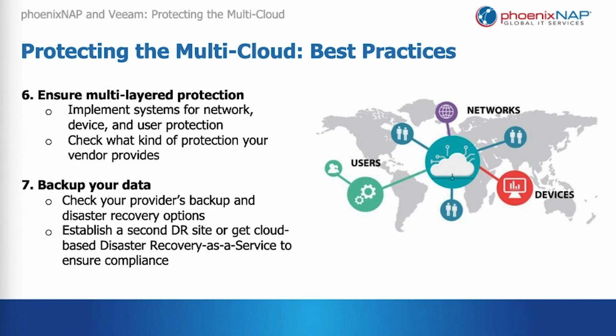And if you cannot protect your data from a physical perspective, meaning connectivity, direct connects, cross connects that you can do, you can also protect it from another perspective, which would be the encryption side. So make sure that all the vendors that you're using in your ecosystem and all the data that you are moving around is encrypted. And then backing up your data.